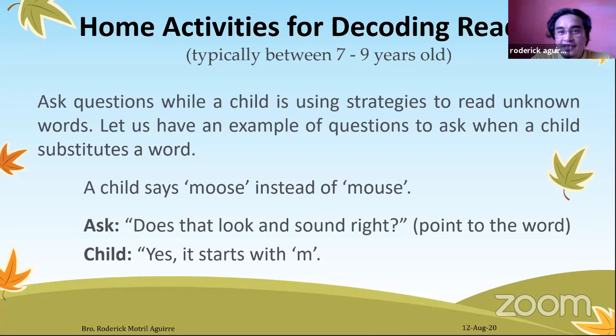These are some of the activities for decoding readers, meaning they are now in formal school, typically between 7 and 9 years old, and they are being taught decoding skills, phonemic awareness, or phonological awareness skills in general. So you can ask questions while your child is using strategies to read unknown words. Let's have an example like this. For example, a child says moose instead of mouse. You ask, does that look and sound right? Then point to the word.